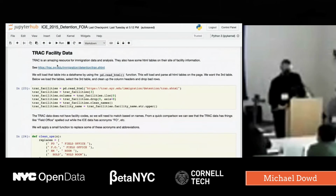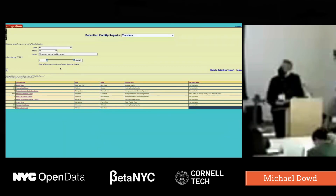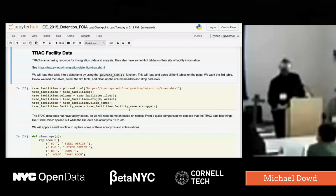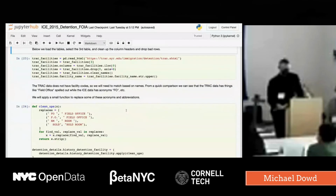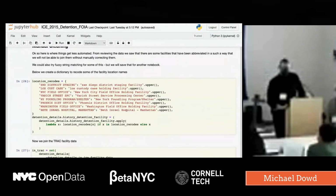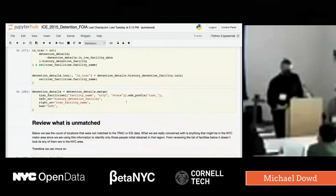TRAC is an organization out of Syracuse University. They do a ton of really amazing data work around immigration. And so they actually also had an HTML table of locations. They had city and state, but not address, but that's fine for our purposes. So I show how to pull that into a data frame without copying and pasting. We can use code to do that. And then we'll wave our hands at manual cleaning and other stuff because that often is just part of the process.